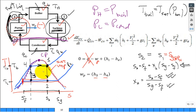So what does this look like? It just looks like a box, a rectangle, on a TS diagram. All the heat that's brought in is brought in at the high temperature. See that? From 4 to 1. All the heat that's rejected is all rejected at TL. That's a requirement for the Carnot cycle, both for the gas power cycle as well as the vapor power cycle.